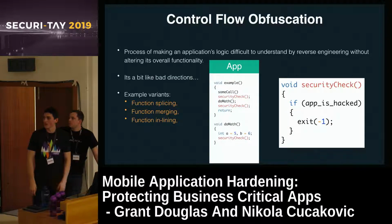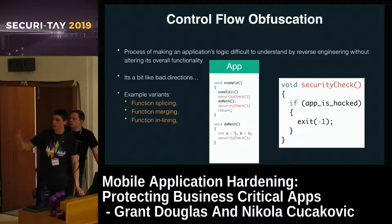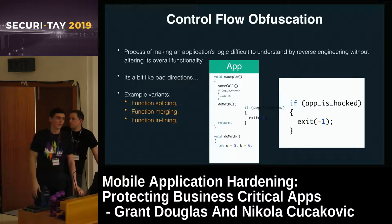So method inlining is where you essentially cut out the invocation of a function and take the body of that function and place it where you're calling it. So as you can see here, we've got an app on the left that's calling out to the security check function. If we were to inline this function, we would simply take the body of it and put it in place of where we're calling the function. So we're just cutting out the function entirely.